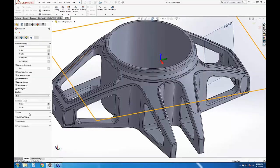If it were not an adaptive, the one little trick is you could use the toolpath trimming and manually chop it away. So it's just a little trick for people that might not have known that. Yes, and that is a great trick. Can't do it in Fusion.